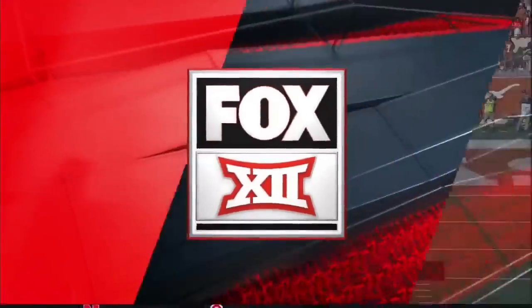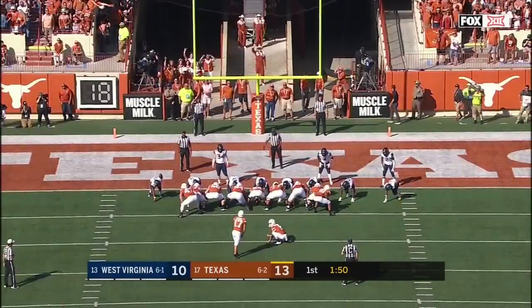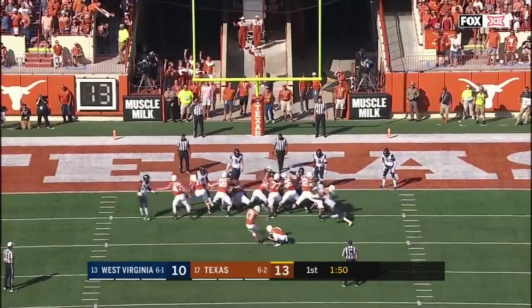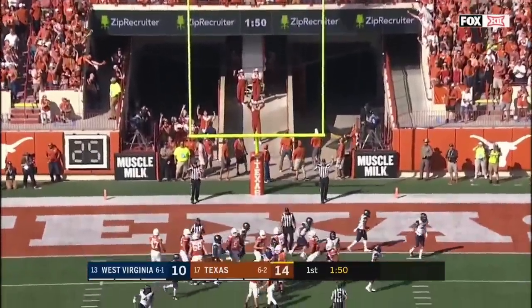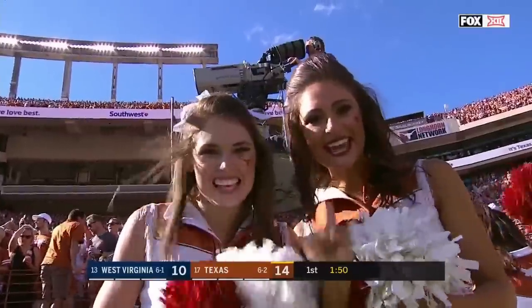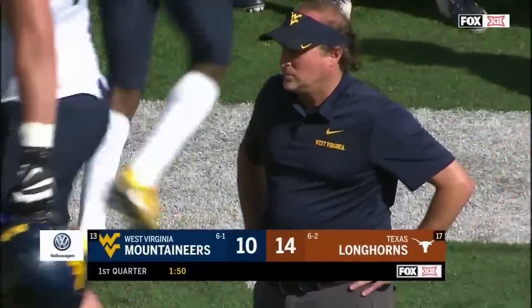Fifth receiving touchdown of the year for Little Jordan. And Texas with an opportunity to take a 14-10 lead. Dicker, and it's good. Interesting first quarter. 150 to go. UT on top.